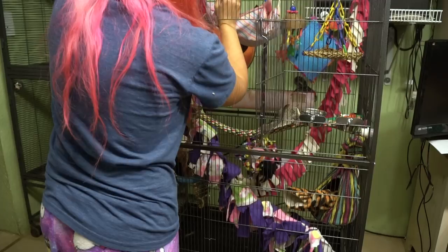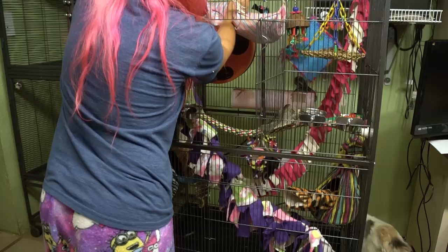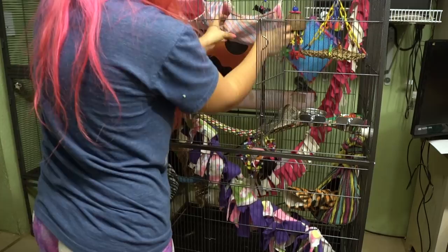The sugar gliders did really well together for their first time being in the same cage. In the future, I will make a video about how to bond sugar gliders to each other.